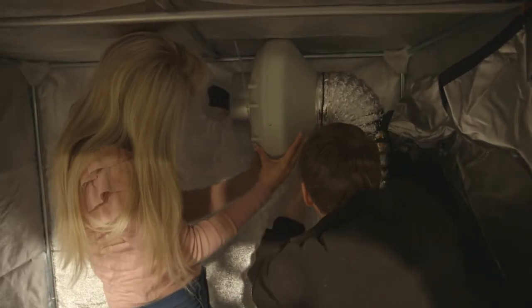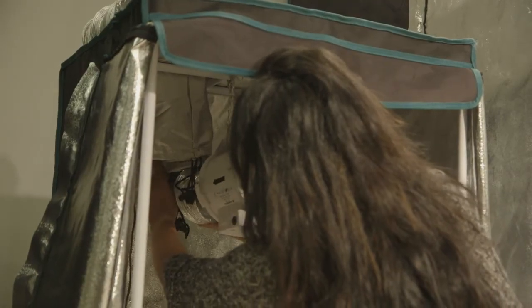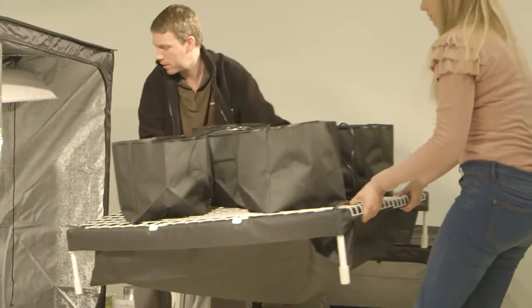The setup of this particular grow tent challenge is a little more difficult than the one in episode 1. So where an extra pair of hands were needed, we allowed the girls to use a rep from each store to help them out.